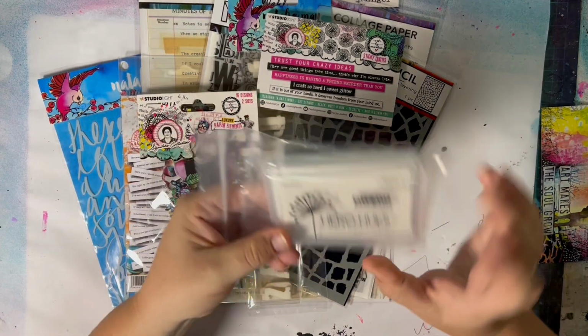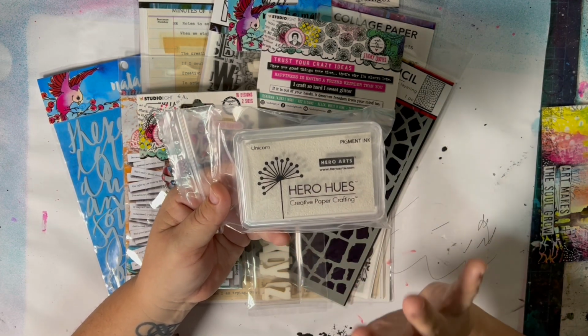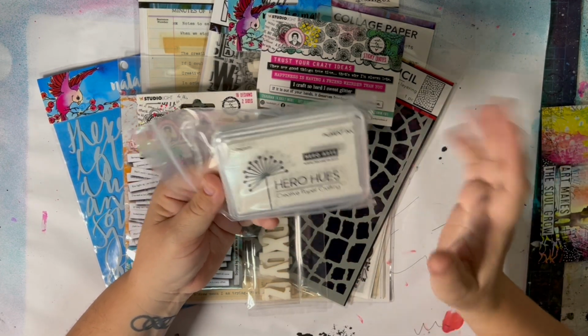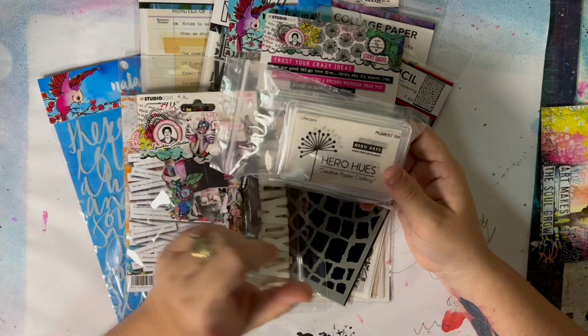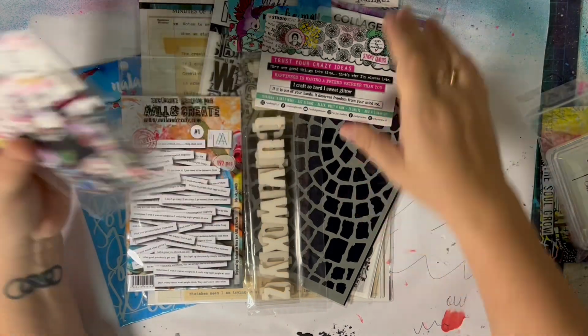I have been looking and trying to get a really good white pigment ink for a while. I do a lot of stamping on my mixed media pages in black ink, but I wanted to start using some white as well, so I grabbed that.